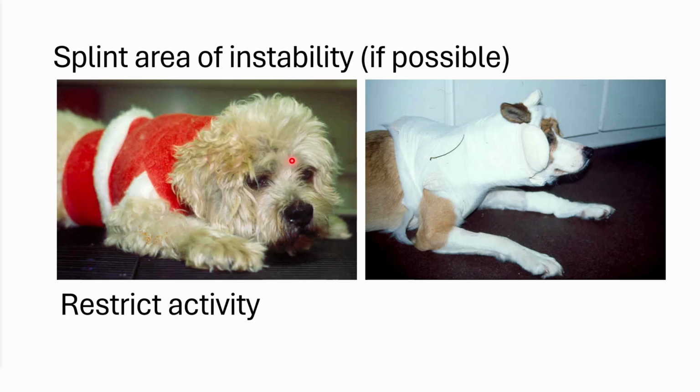However, this can be quite challenging because you need to have the splint going above the area of the fracture. So if the fracture is at C2, as in this dog, then the splint cannot just end at the top of the neck, because then you're actually ending the splint on the fracture. So you're making it more likely that it will move. So really this splint needs to go to the medial canthus of the eye and prevent all movement of the neck.